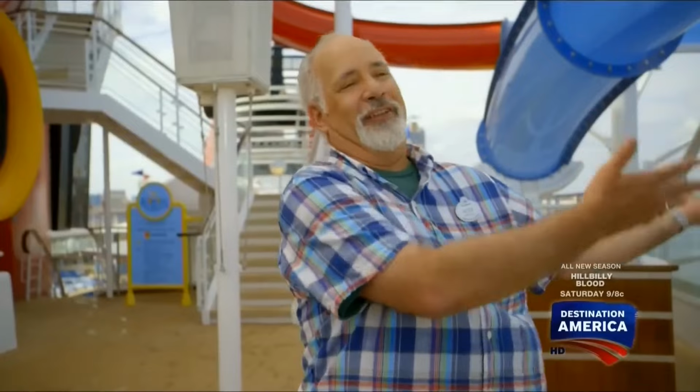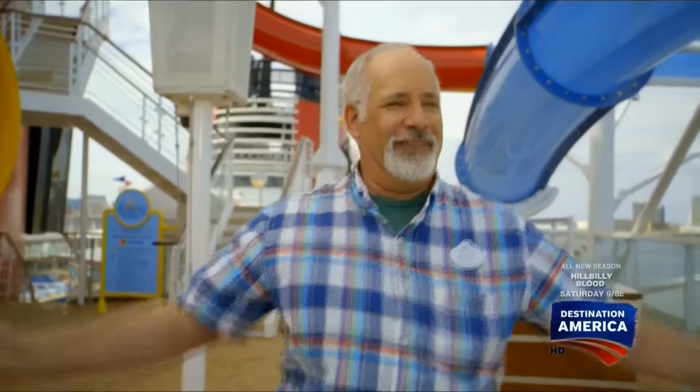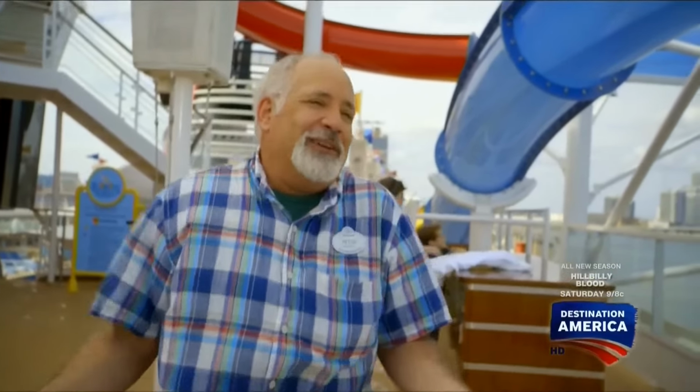I get asked all the time, why do we do what we do? Why do we have things like this water slide that extends out over the side of the ship when you could have easily just made it standing over the deck? The reason we do it is because it's fun.